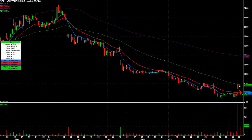VERI had the gap up. Now, the news was like a $10 buyout offer on the table. I told everybody in chat that day, if that's the news and it's trading at 8 in pre-market, that's telling me something, like there's something BS going on here, right? And the chart's proving that because it's all the way back down to the gap fill.